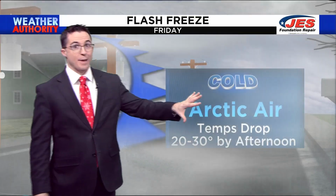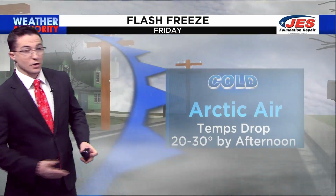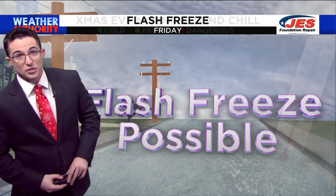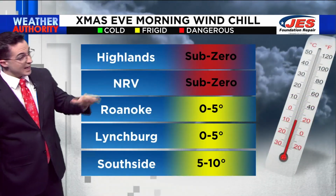But temperatures drop by 20 to 30 degrees in like 3 to 6 hours thanks to an Arctic cold front coming in. So any residual moisture is going to lead to what's called a flash freeze and some slick spots on Friday. Then you combine the wind. It's not going to feel very good.